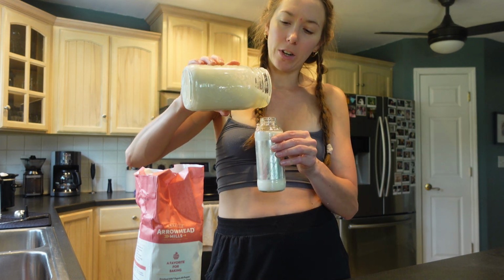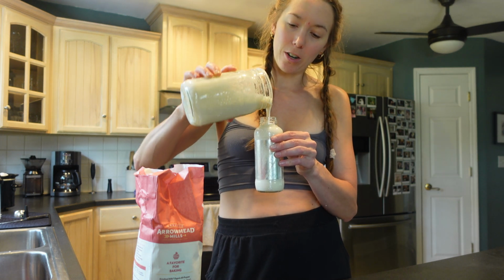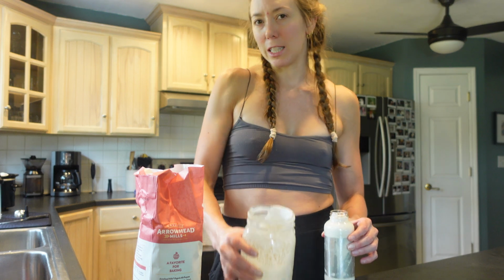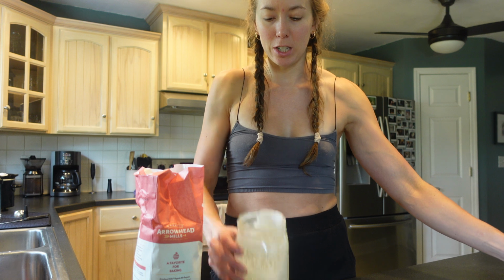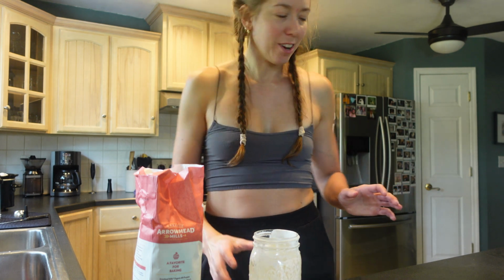My trail runner friend Christy gave me her starter, and I feel like it's really good because it's an old starter. I gotta keep this bad boy alive. I'm too afraid to put it in the fridge because I don't want to kill it. It's doing so good. I just love it.